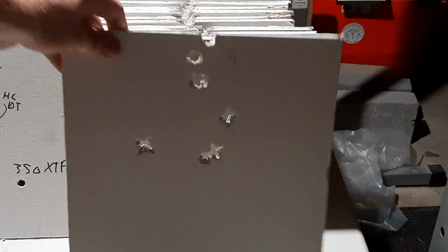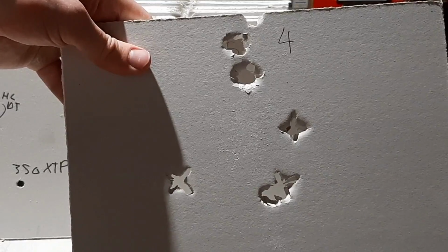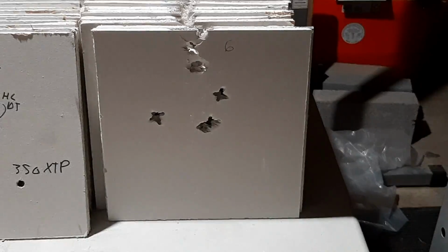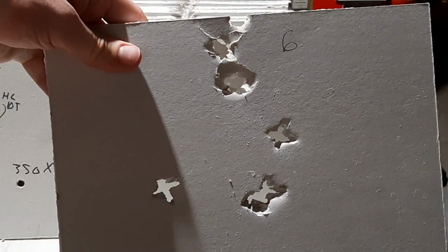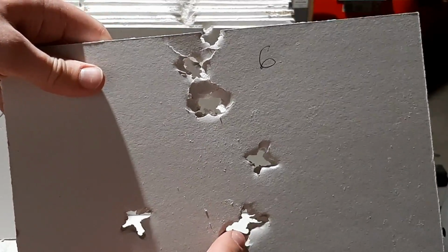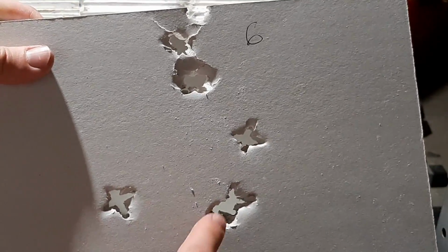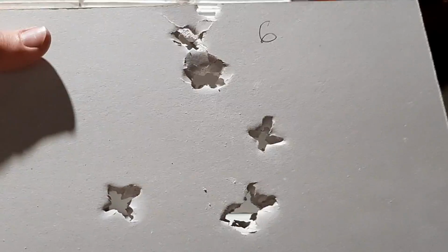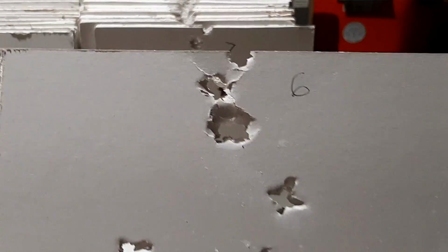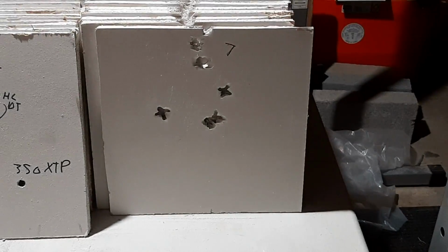Here we have the third sheet. Here we have the fourth sheet. Here we have the fifth sheet. Here we have the sixth sheet. You can see no expansion at all on any of these bullets. The 375 grain did not expand at all. It's supposed to expand, but it's a solid copper bullet, so I wasn't expecting it to expand in drywall. But look at the size of these holes from the Xtreme Penetrators. Just massive holes here, those screwdriver-like holes. And then here we have these big holes from that 700 grain Hardcast monster round.